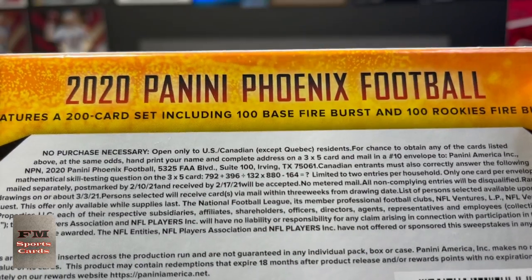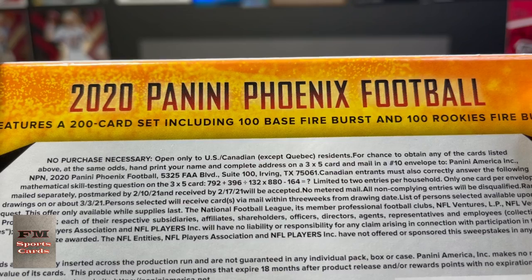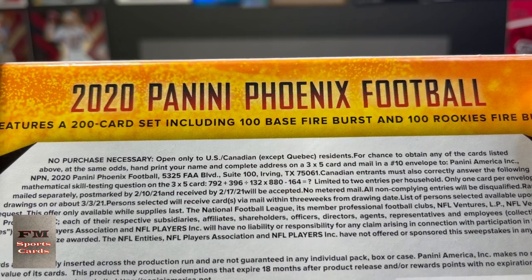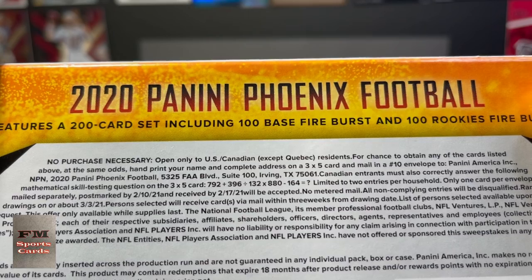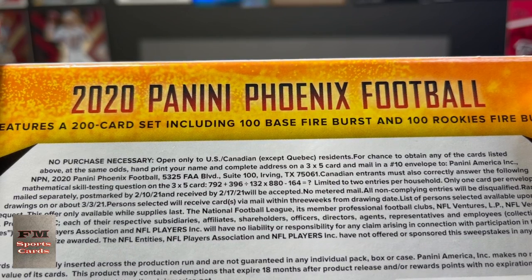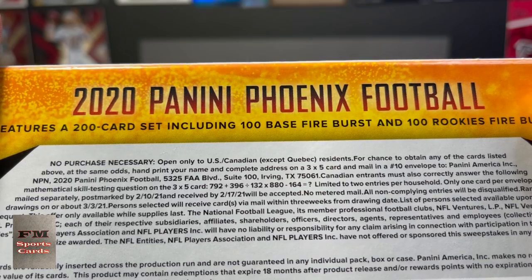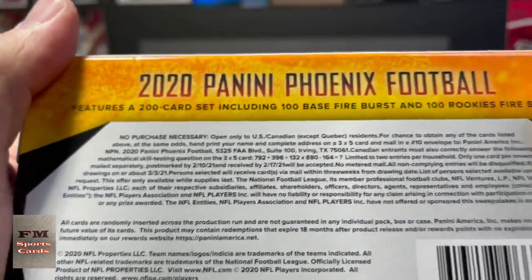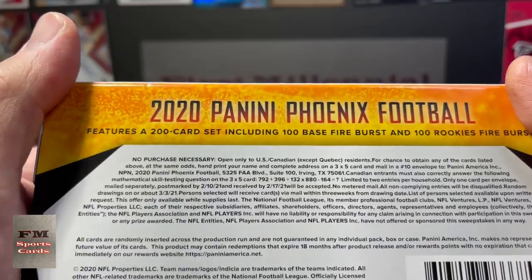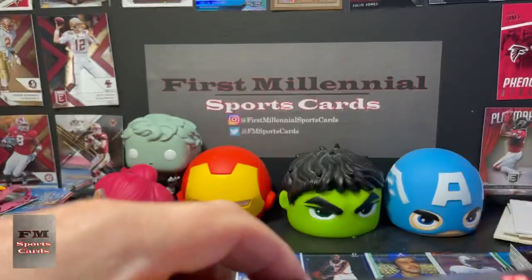Canadian entrants must also correctly answer the following mathematical skill test questions on a 3x5 card. What? I don't know what that is. I'm gonna check it out though. That's just weird. But anyway, here's the set. Pretty sweet. We got it open.